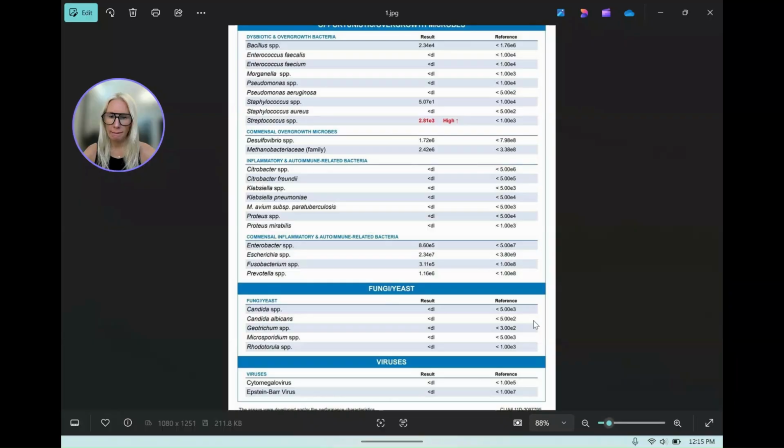And in order to do that, we ordered the GI map test from digestivediscovery.com. Remember, if you've been having digestive problems, it's always better to test and not to guess. It leads us to answers right away, right? Instead of throwing supplements at you, we know exactly what kind of protocol you need tailored to you based on your symptoms. So without further ado, let's take a look at her GI map test, see what we found, and how we could help her with her overall health goals.